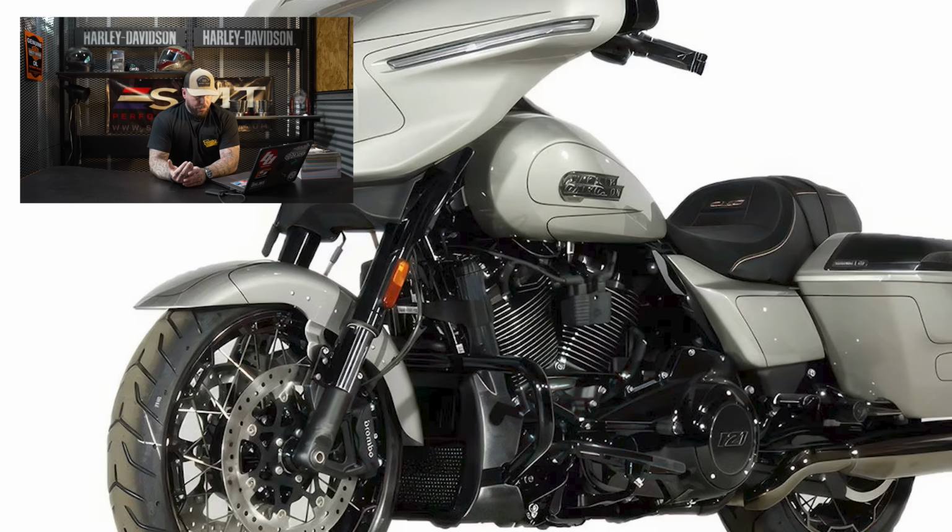Going back to the front of the bike, you notice this big cooler. What kind of cooler it is, I'm not sure. It could be an oil cooler, could be a radiator. My money would be on a radiator, but it's just not clear from these pictures that we've got here.